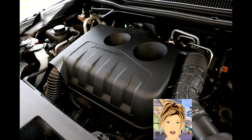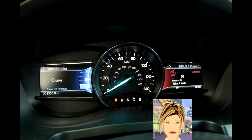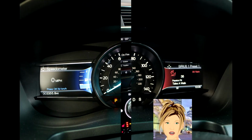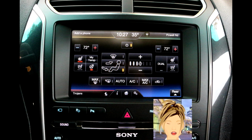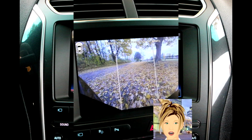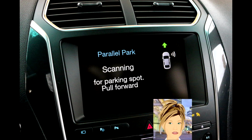So, how best to test the 2016 Explorer Limited, which just received a mid-cycle update? Shuttle a group of rambunctious kids around town? Load it up with a bunch of flat-pack particle board from IKEA? Go shopping at the bulk warehouse club and buy enough frozen food to last me until 2017? All good ideas, but previous experience suggests this vehicle does quite well in those situations.